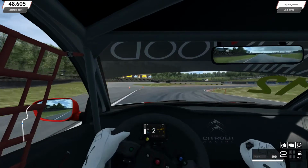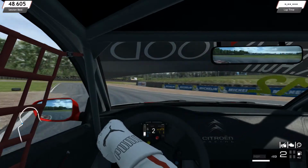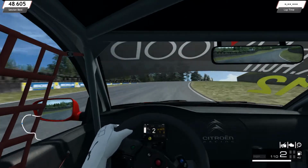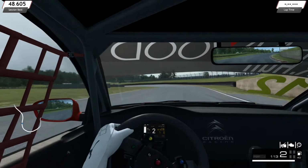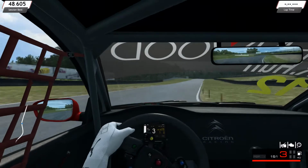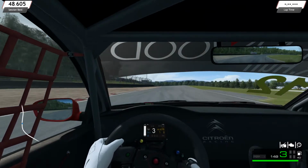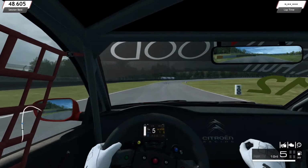So I just want to take you around Falkenberg because I absolutely love this track. I was setting up to review this and just wanted to make sure I knew the corners, and I ended up spending an hour just trying out different cars at this track because I think it's so cool. Why is it cool? It's very tight, it's very hilly, as you can see. There's a ton of blind corners, and it's just a real blast.